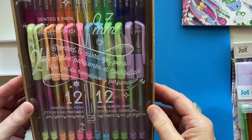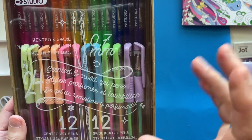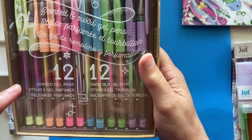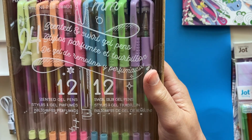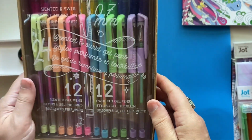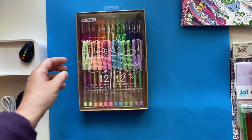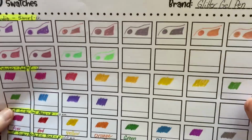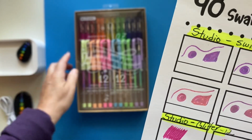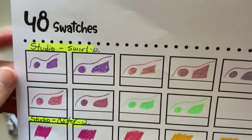And I thought these were really neat. They're 0.7 millimeter nib, or point, whatever you want to call that. And it says scented and swirl. And there's 12 of the scented gel pens and 12 of the swirl colored gel pens. These, my friends, these are nice. I did swatch them, but I don't know that my swatch chart will really translate how they look. The swirl gel pen. Okay, so I've got that highlighted here in my swatch chart.